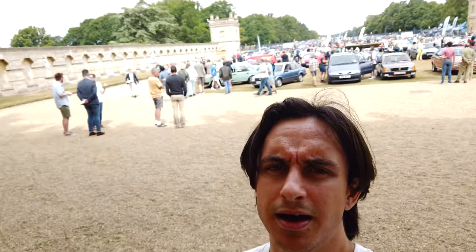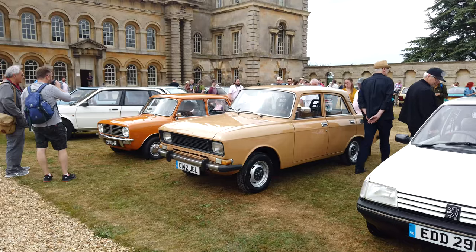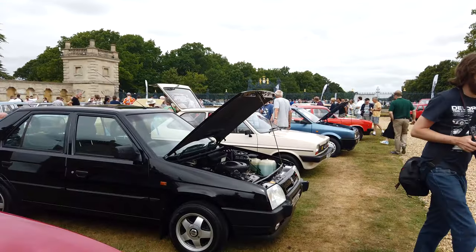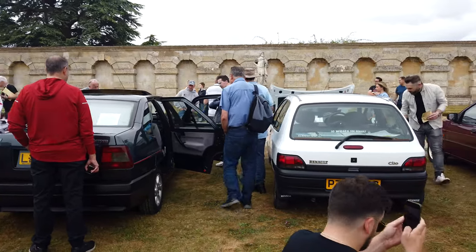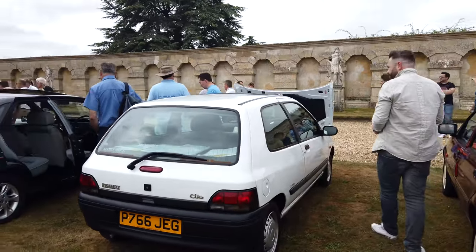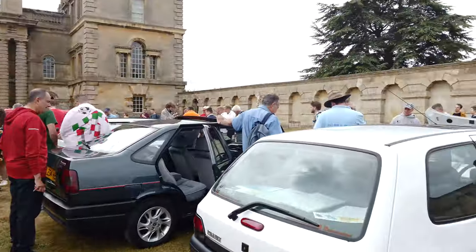I'm currently at Hagerty's Festival of the Unexceptional. Now, if I turn around... Yeah, all sorts of stuff here. Let's go have a look. So we've been told that the judges are currently in this neck of the woods judging these machines to see who's gonna win all the prizes.